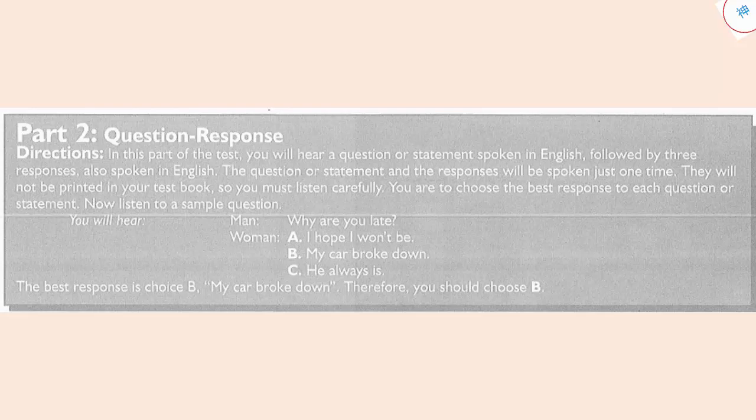28. Can you tell me where to catch the bus? A. At 2:30. B. To the train station. C. Just outside the museum.